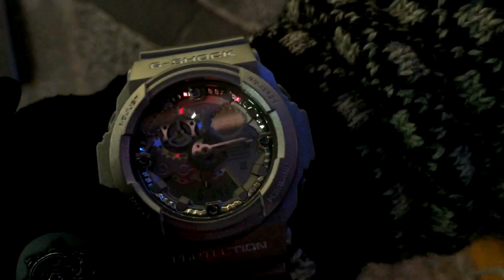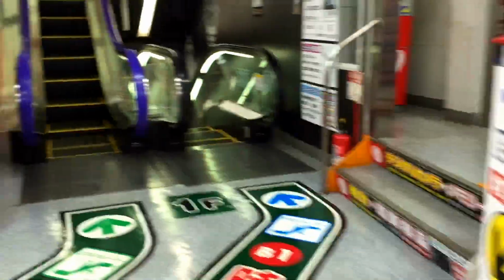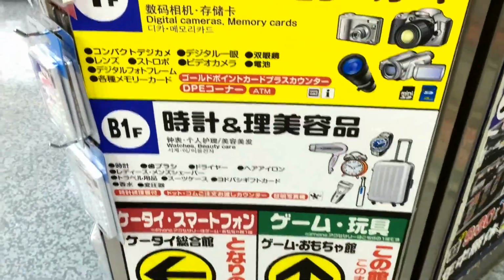It's already nighttime, 6:15 p.m. Saturday, and welcome to Shinjuku Station. So we're on our way to the next Yodobashi camera, and it is just located close by to the station, and let's go. Here at the third Yodobashi camera, and the watch floor is at the ground floor. Watches. Alright, let's go.